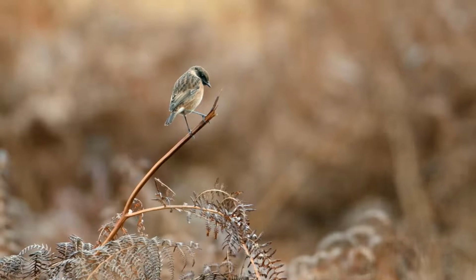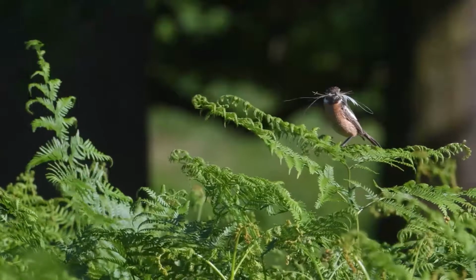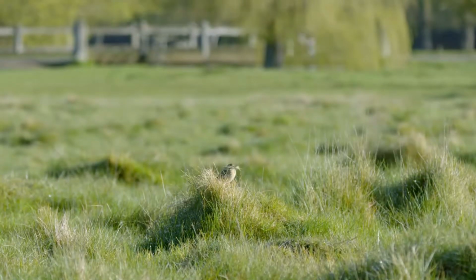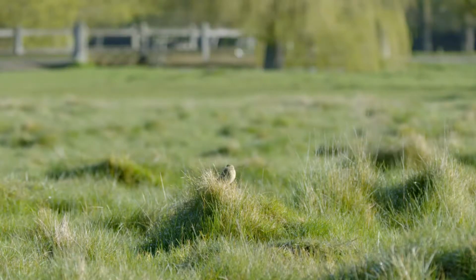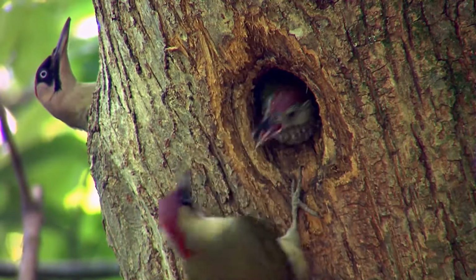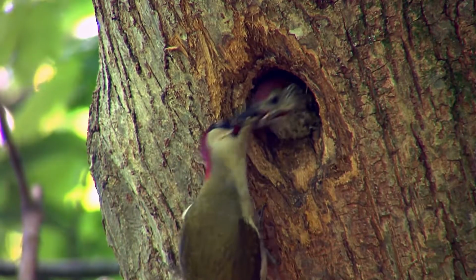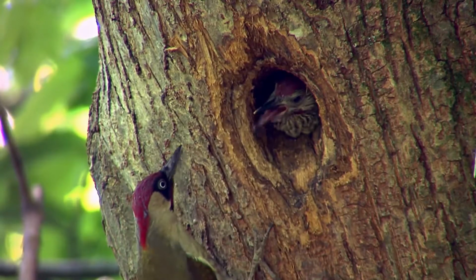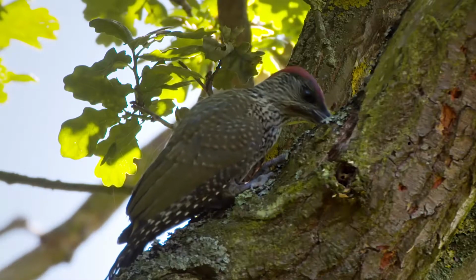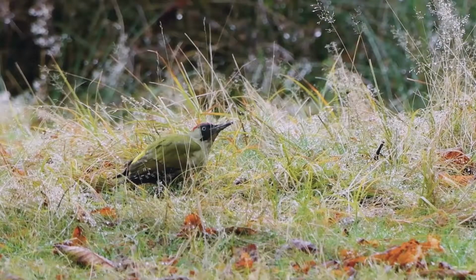Beetles and other insects provide food for many birds, and over 50 species of birds nest in the park. One of the most familiar and best loved is the green woodpecker. Green woodpeckers raise up to 7 chicks, and the parents need to forage all day to find enough to eat for all the family. Unlike other woodpeckers, greens only occasionally peck trees in search of food.